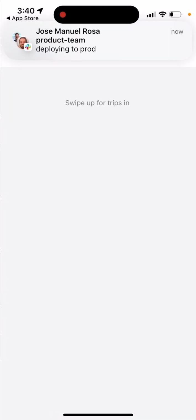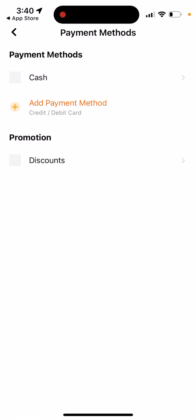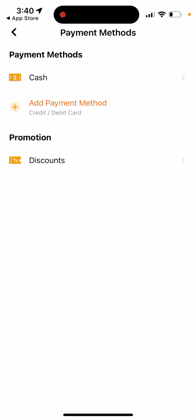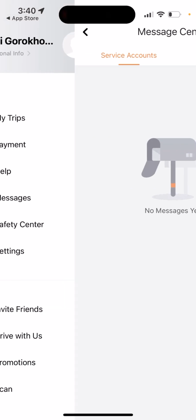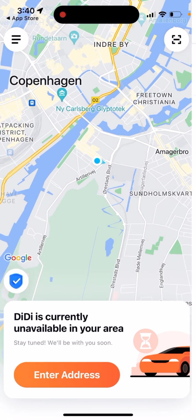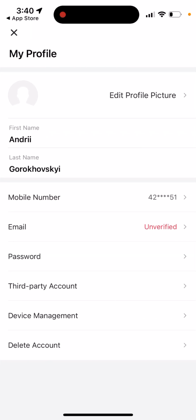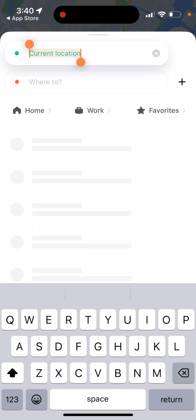And then you just have your trips here available. You just have your payment. You can pay with cash if you just want to pay with cash. You can also just add a payment method, credit, debit card. There are some discounts which, if you want, you can just find them here. Then there is a help section where you can just reach out for help. Messages center, then there is safety center. Settings, here there's profile.